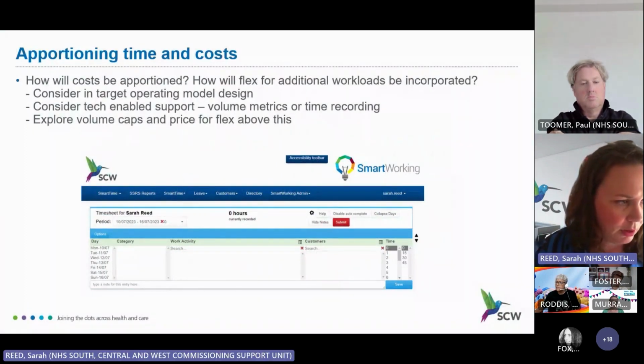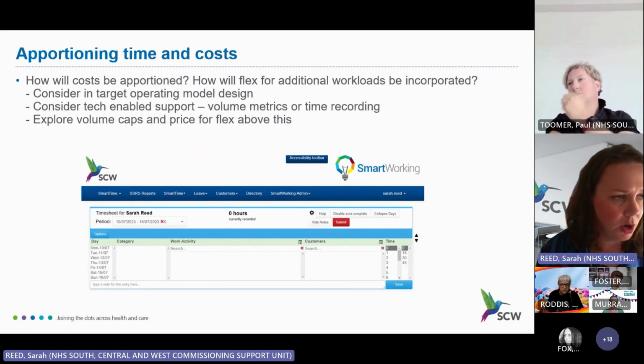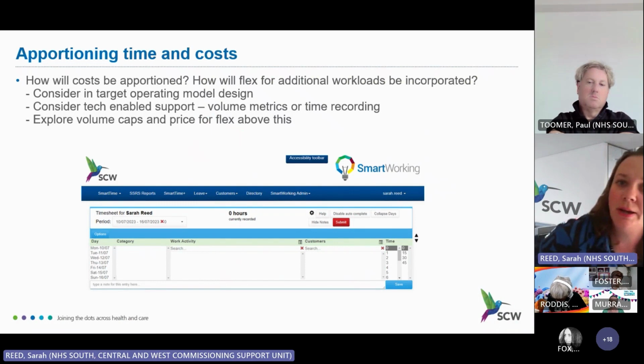I think the other thing that we spend a bit of time looking at and thinking about is your costs and your apportioning. And again, you should definitely consider that in your target operating model and your design principles. There are lots of different ways that you can look at cost models.